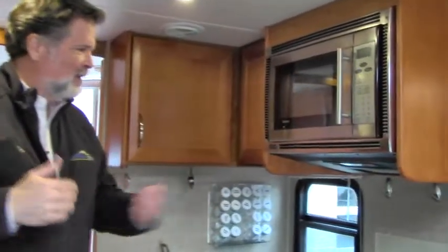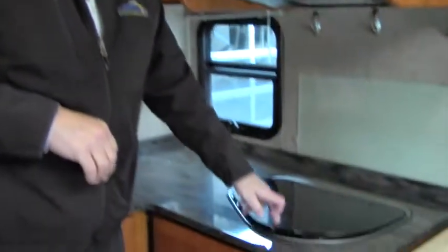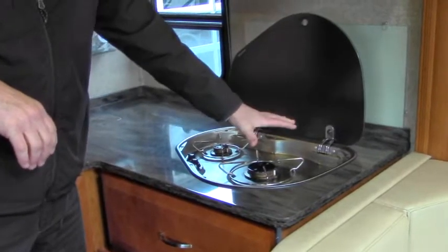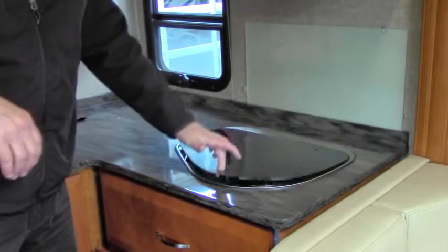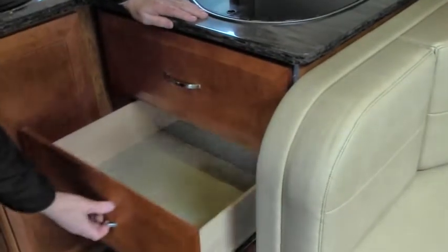We're going back to the galley. So many things to tell you. You can tell I'm pretty excited here. It's a 2-burner stove, but it's a larger stove here, so you have room for a large pan and a small pan. And down below, big drawer storage all the way down.